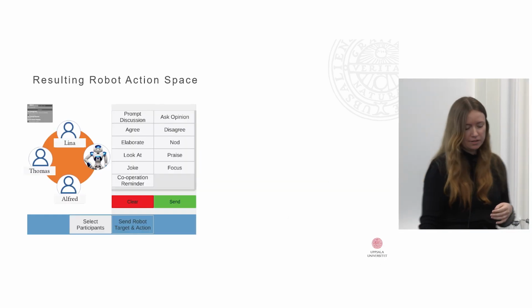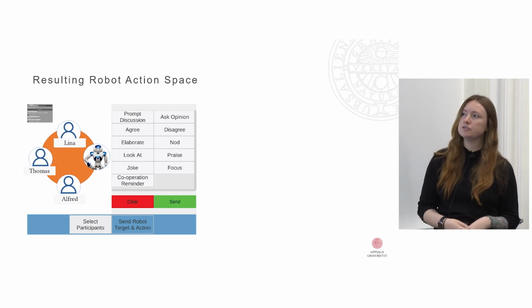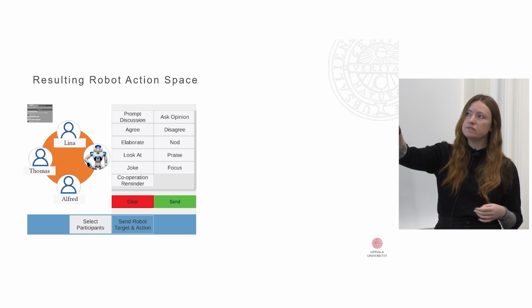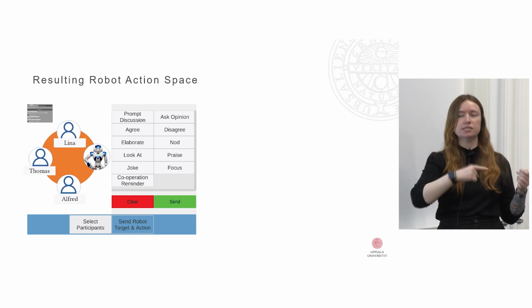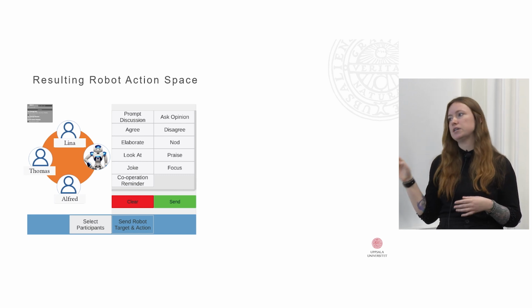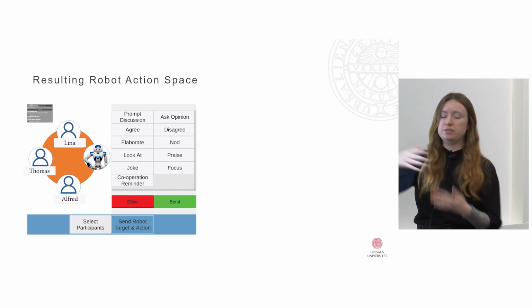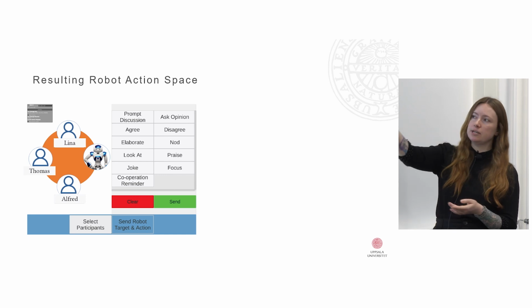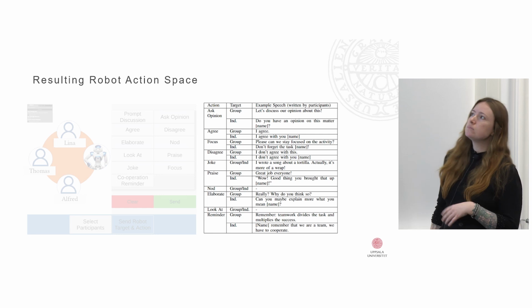So here is the action space that resulted from all of the co-design work. It's important to note two things. Most of these actions can be either joint or individual, so they can either target the whole group or target an individual. I'll show you some examples of that in a minute. But this is actually how it looked to them. This is the tablet that they were holding to control the sessions, and I'll show that in a minute. Things like prompt discussion.